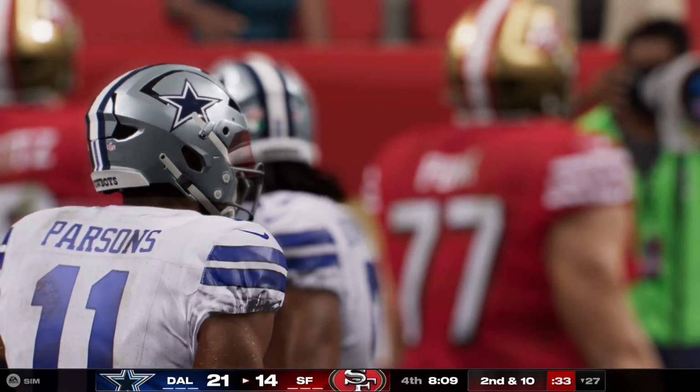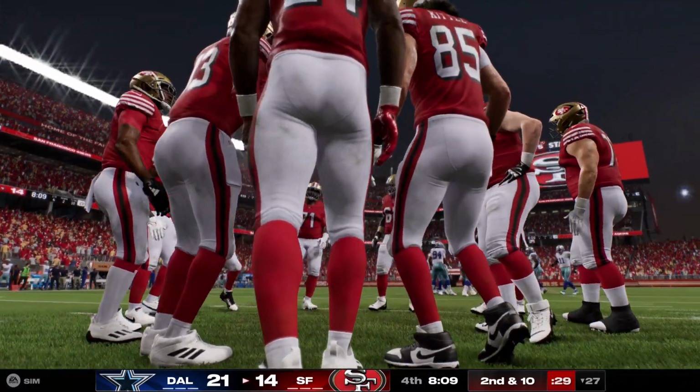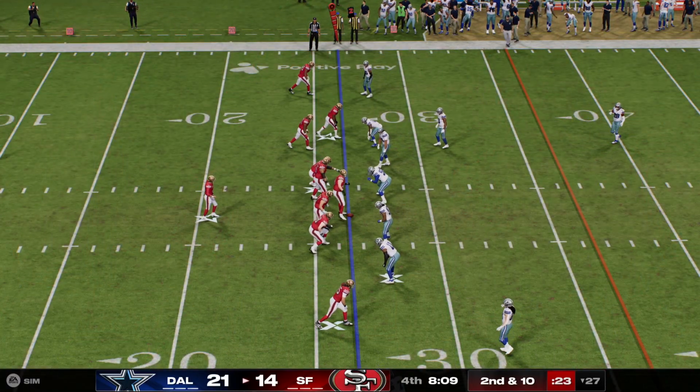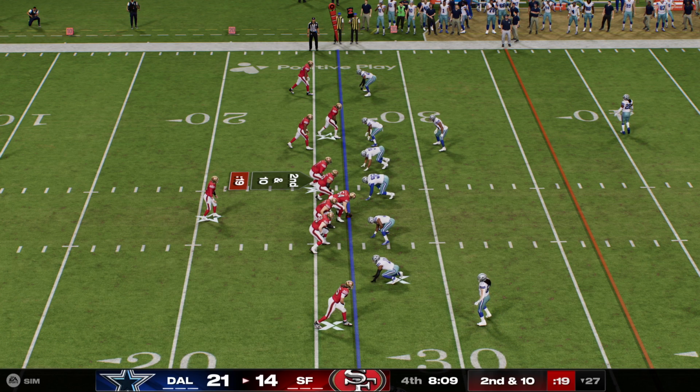Deron Bland, good coverage, and he gets his hands on that one. Really nice play there by the defender, Mike. He realized there was probably no opportunity to come away with the interception. Next best thing, get your hand on it, break up the pass, put an end to that play pretty quick.